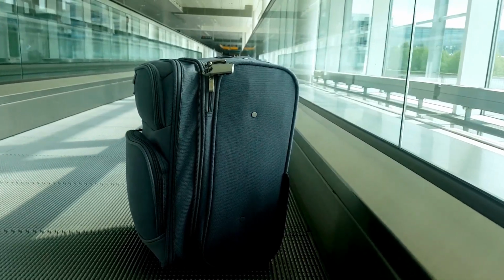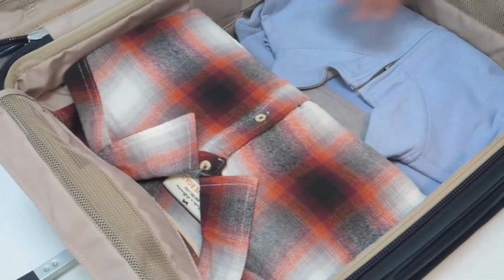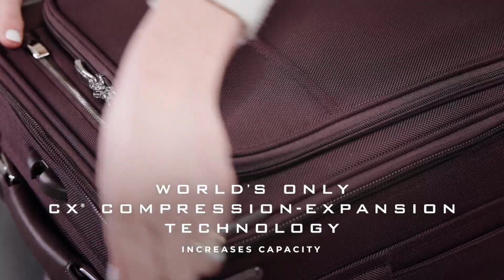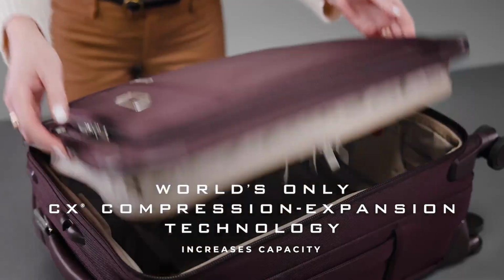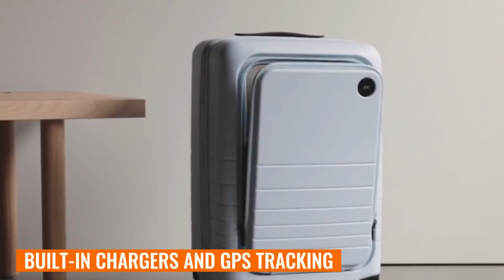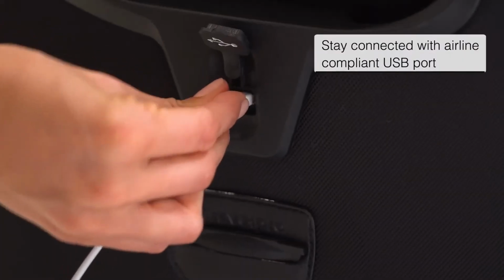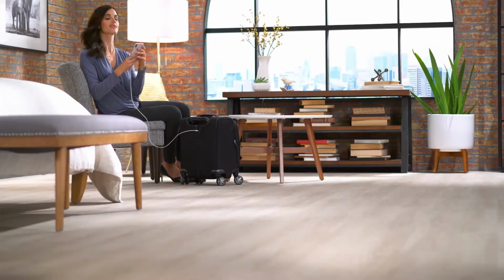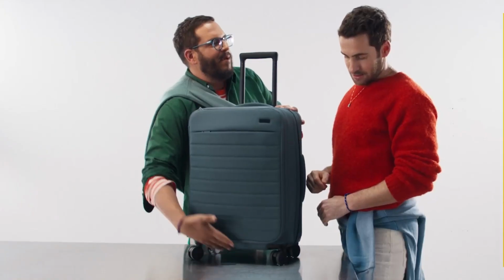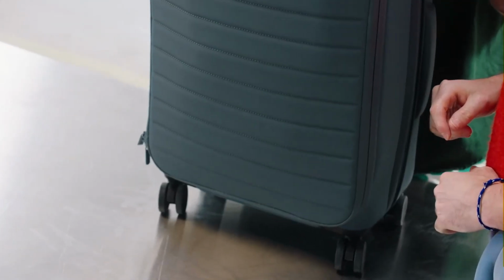Carry-on luggage is built to make traveling easier for everyone. The best options are lightweight, durable, and designed with smart features that fit real-life needs. Many now include organized compartments to make packing simple, tough materials to handle rough travel, and even tech like built-in chargers and GPS tracking. These carry-ons aren't just bags, they're tools to help you move smoothly through airports and keep your things safe.